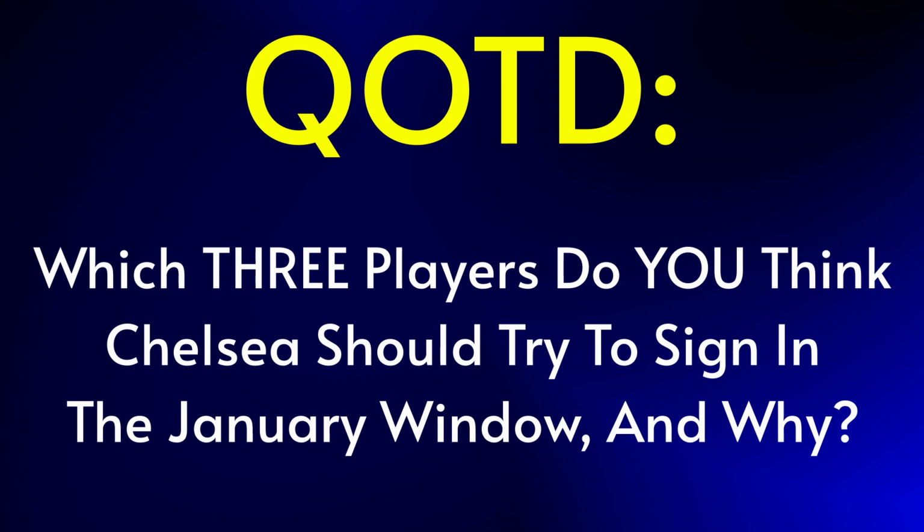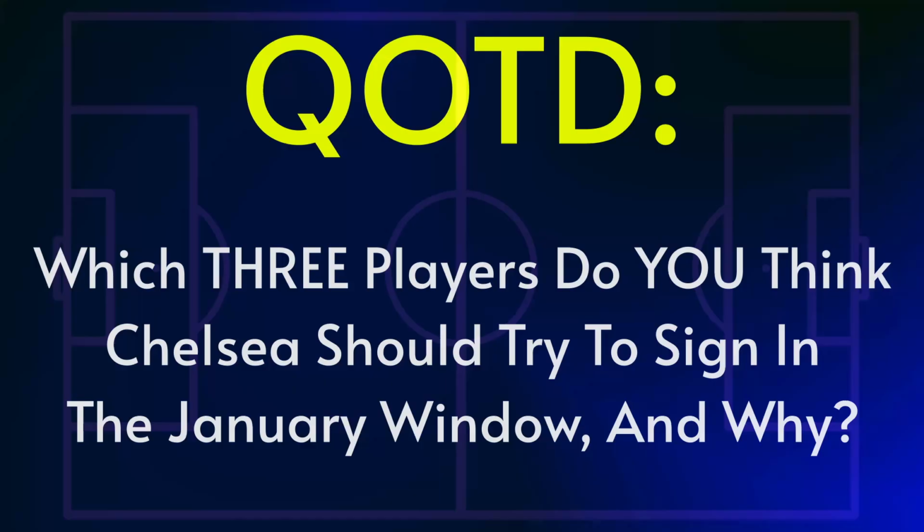So for this week's question of the day, we'll go for a simple one. As the January transfer window nears, if we had to sign 3 players, who would you choose and why?